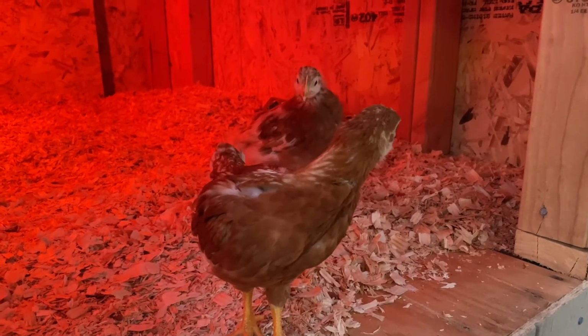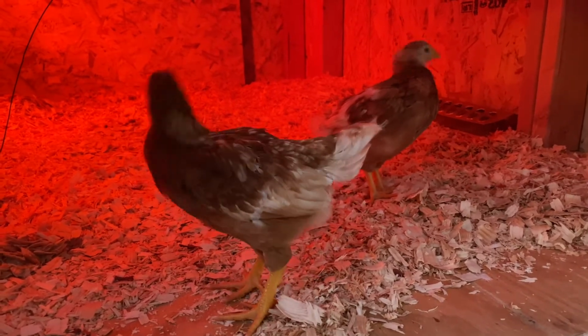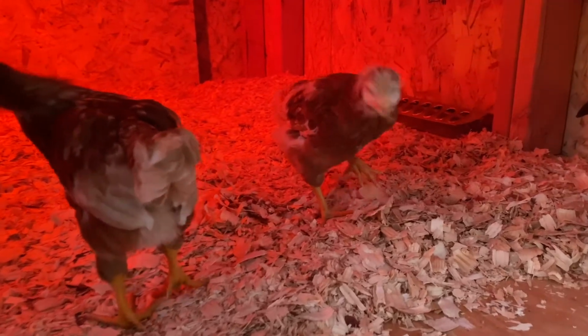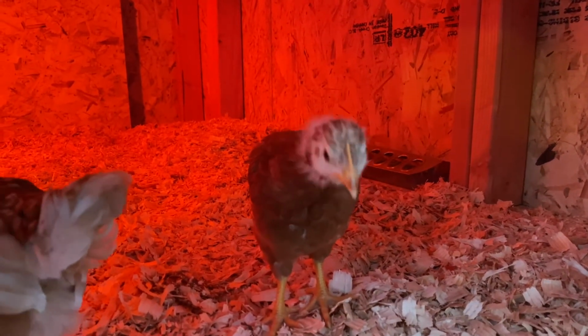No. So the problem was, the first day that we had them in the coop, we were a little bit worried because they're still kind of young. They're mostly feathered out, but we were worried, we don't know how they're going to do in here. It's so much bigger than their brooder. And I checked on them in the middle of the night. They were doing just fine. And then my husband got home in the morning from work, and he heard them squawking from outside when he parked his car, and was like, oh no, I need to go check on them.